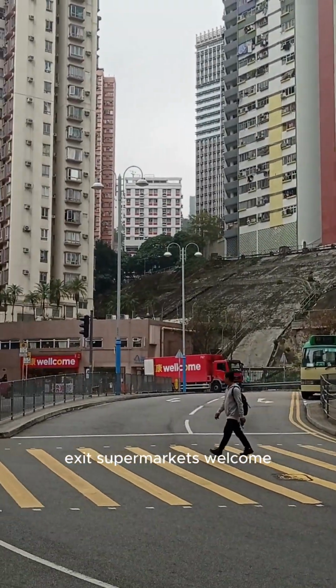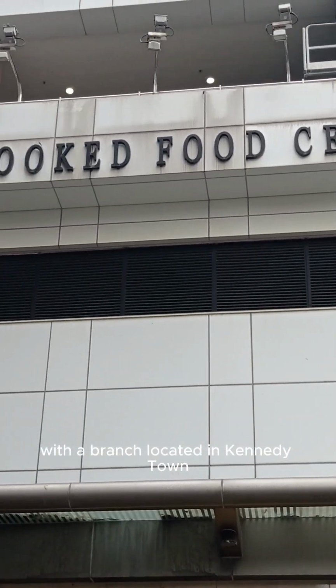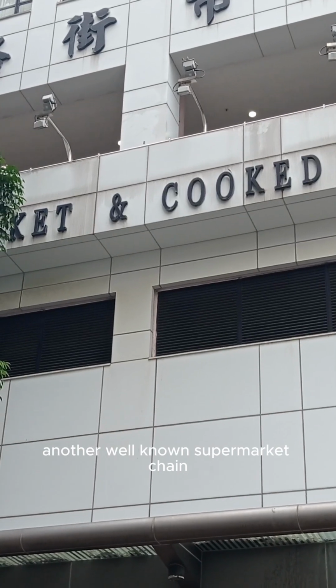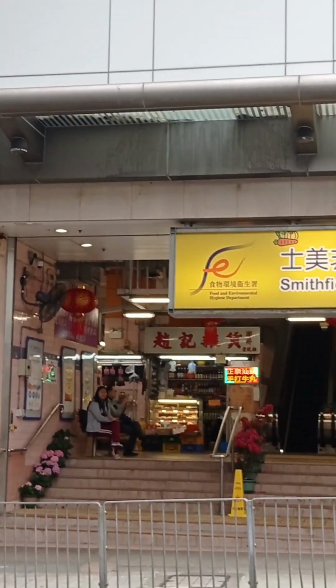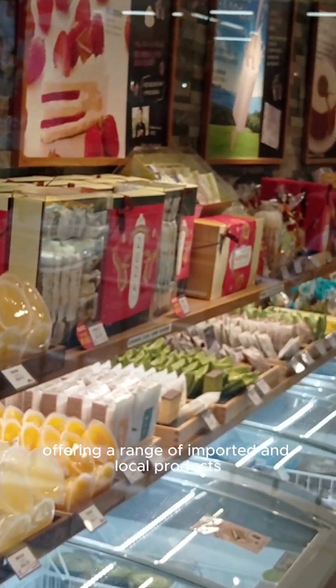Supermarkets. Welcome, a popular supermarket chain in Hong Kong, with a branch located in Kennedy Town. Parknshop, another well-known supermarket chain with a branch nearby. Marks and Spencer's supermarket from the UK for expat choice of foods. Fusion, a smaller supermarket offering a range of imported and local products.